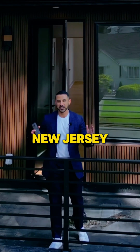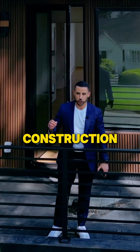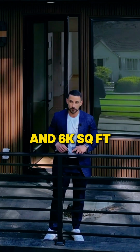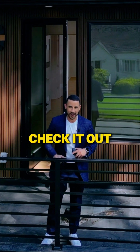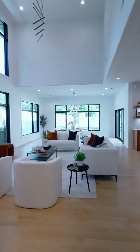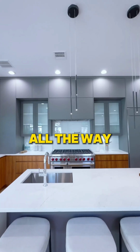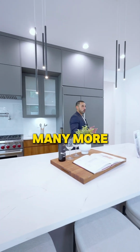We're here in Paramus, New Jersey with a brand new construction, 6 bedrooms, 7.5 bathrooms, and 6,000 square feet of living space. Let's go check it out. Quartz countertops and also quartz backsplash that goes all the way up to the ceiling, and there's many more. Let's go take a look.